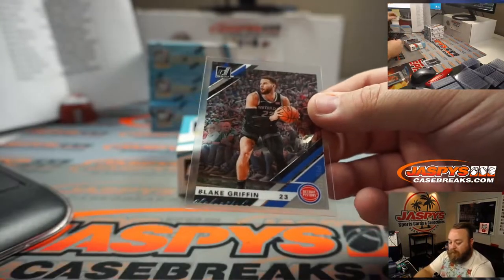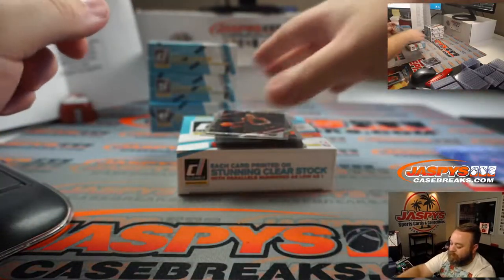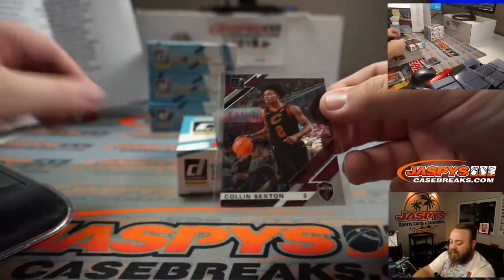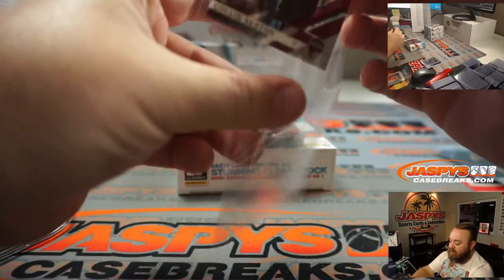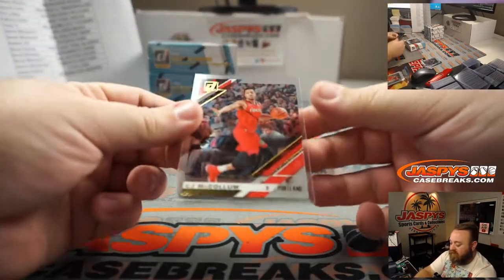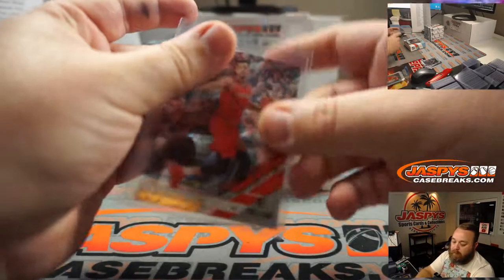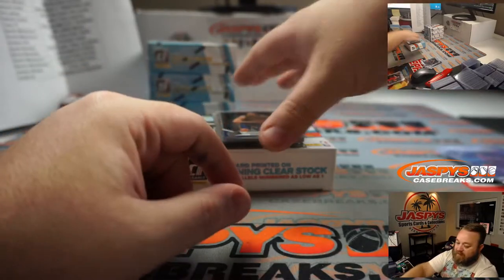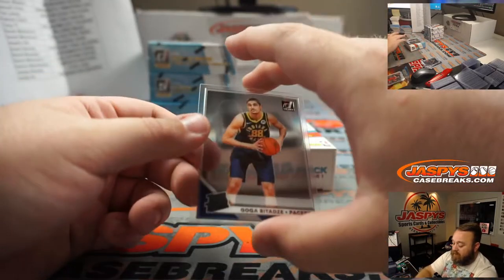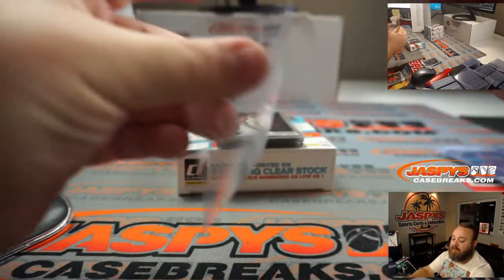Blake Griffin, Detroit, Derek Melanson. Colin Sexton, Cavaliers, Derek Melanson. CJ McCollum, gold for Portland, Grant Daniels, or Grant Dennis. Goga Patadze, Indiana, Susan Mentecki.